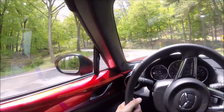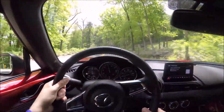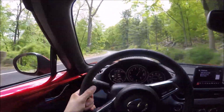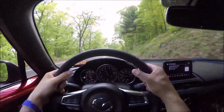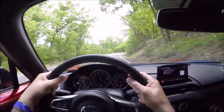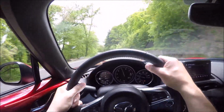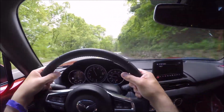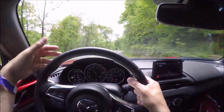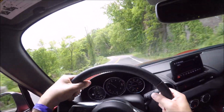The reason the Mazda engineers put in body roll is to make it fun at slow speeds, because it's not a super fast sports car. So if you're not going to have a super fast sports car, shouldn't it be fun at 40 miles an hour? So far, of all the cars I've driven in this press day, this handles the roads the best. I don't feel that low to the ground, to be honest. With these fender flares, I feel like I'm higher up than I probably really am.